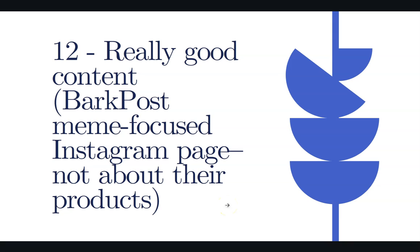Twelve, create really good content. So BarkPost, for example, created an Instagram page, and instead of talking about their product, their company, they really just created memes focused around entertainment. So you could do that yourself as well. Just create content that's 100% valuable for the audience and is not so focused on self-promotion, except in a very subtle way.